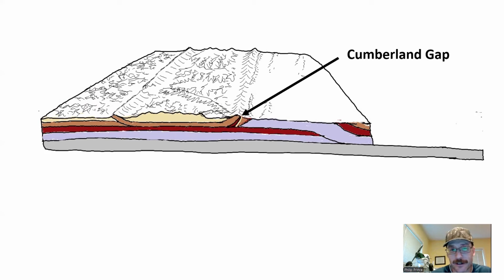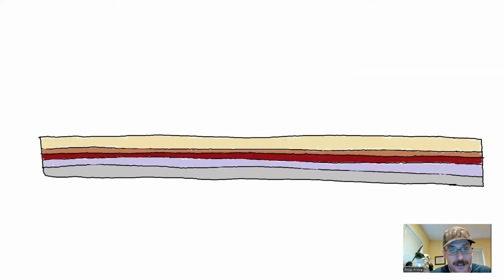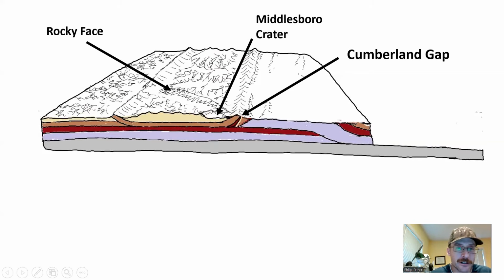That connects up very nicely with the Rocky Face Ridge that's coming across that syncline where the layers are flexed downward a little bit. There you got what I've called the crater there. And again, I should call it an impact structure because this thing wasn't anywhere near the land surface when the rock was damaged enough to have eroded and look like it does today. There's Rocky Face, and then you'd have Pine Mountain out here at the edge, right?